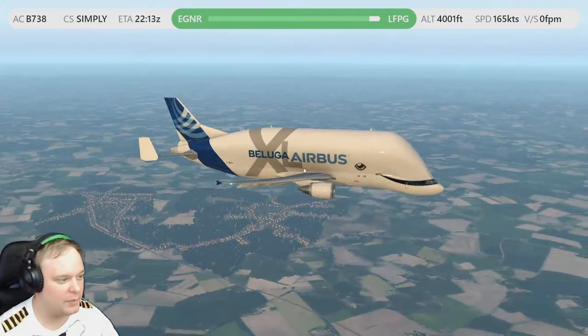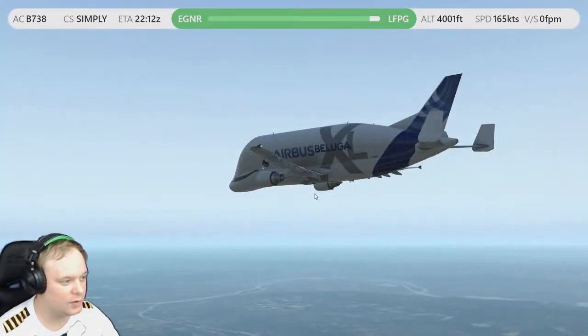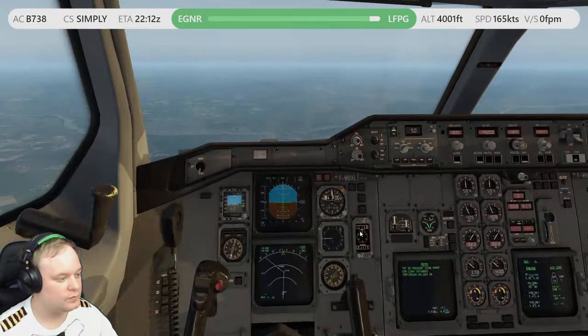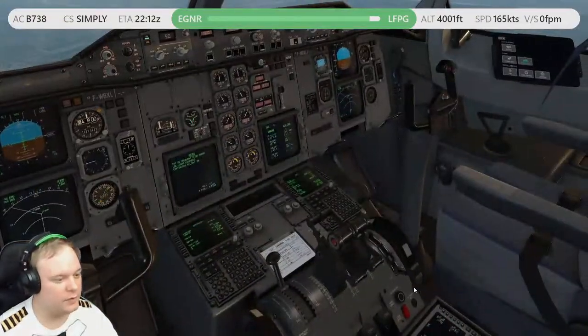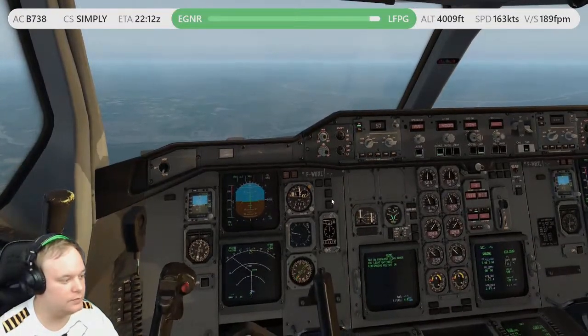We're just about to come to land in Paris for the first ever time me trying this aircraft. My first ever landing, so who knows. Okay, let's set flaps to full. Bring our speed down a little bit more.